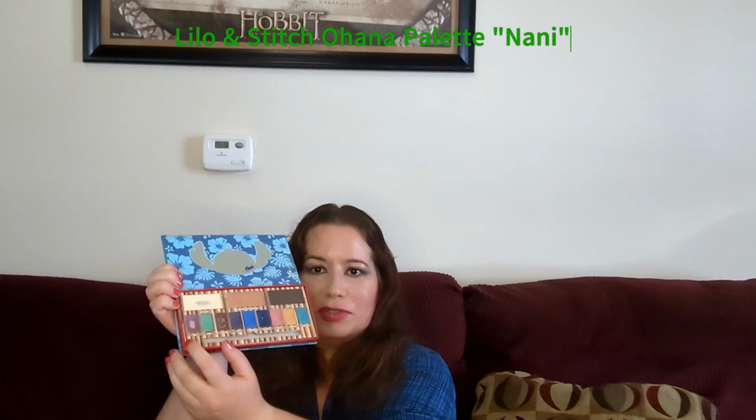And so for N, I have this eyeshadow palette. It's the Lilo & Stitch Ohana palette. And I'm going to be using the shade Nani, which is this purple over here that already has pan. And I'm going to be using that 15 times.